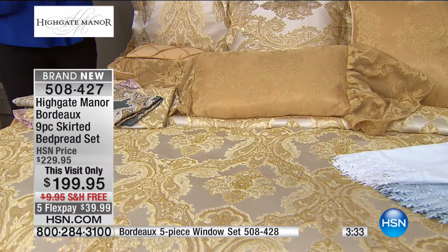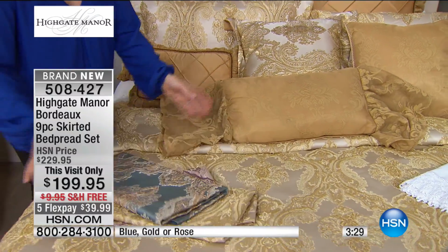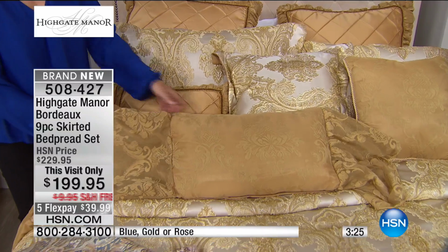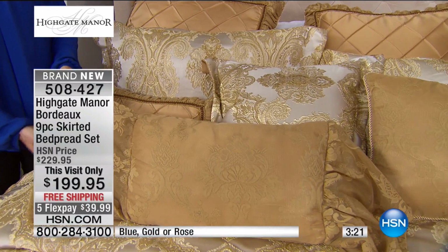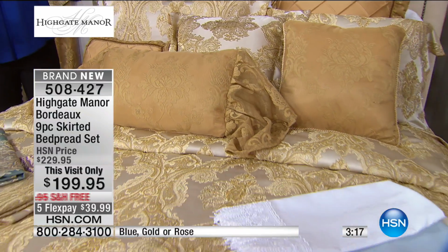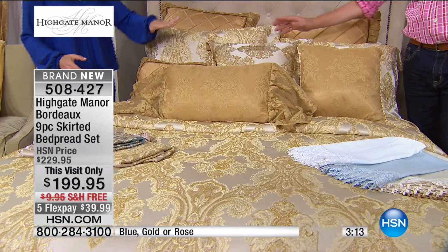I know, exactly. That's what I was trying to explain earlier. If you've ever shopped for anything of this quality, of this high end, you are paying more than $200 just for that gorgeous bedspread. Oh, absolutely. Easily. And you're getting everything. You get the two Euro shams, the two standard shams, the four decorative pillows.